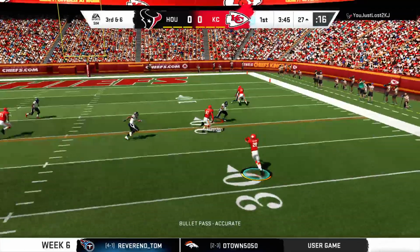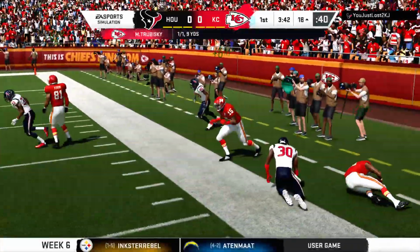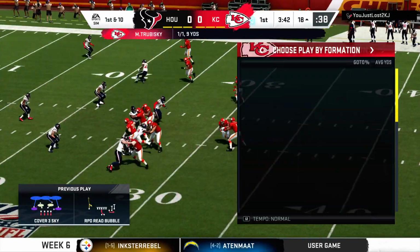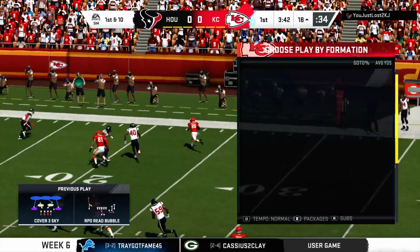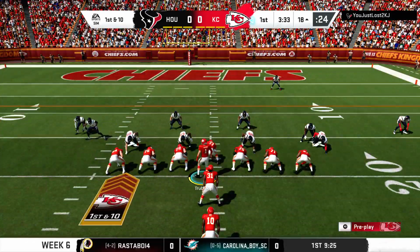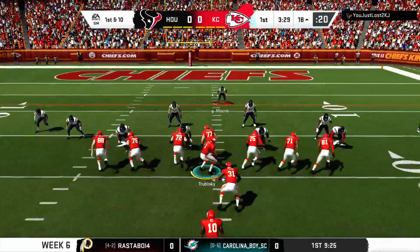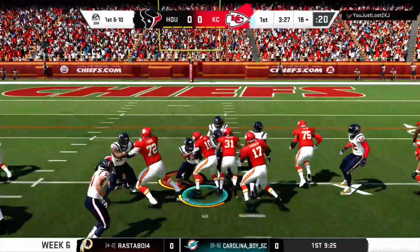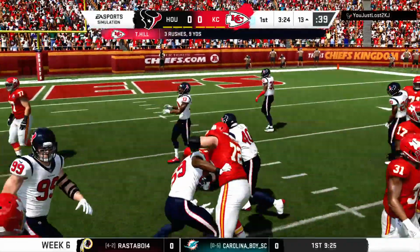Now a fake on the give here as they try the run-pass option. He's going to hit his man out of the backfield. Complete. 9 yards on the play and a first down. I like the screen being called here early in the game, especially on the opening drive, because, Brandon, when guys come out of the locker room, especially those pass rushers, they are so amped up to get to the quarterback that you can use that against them, and a screen pass is a great way of doing it.